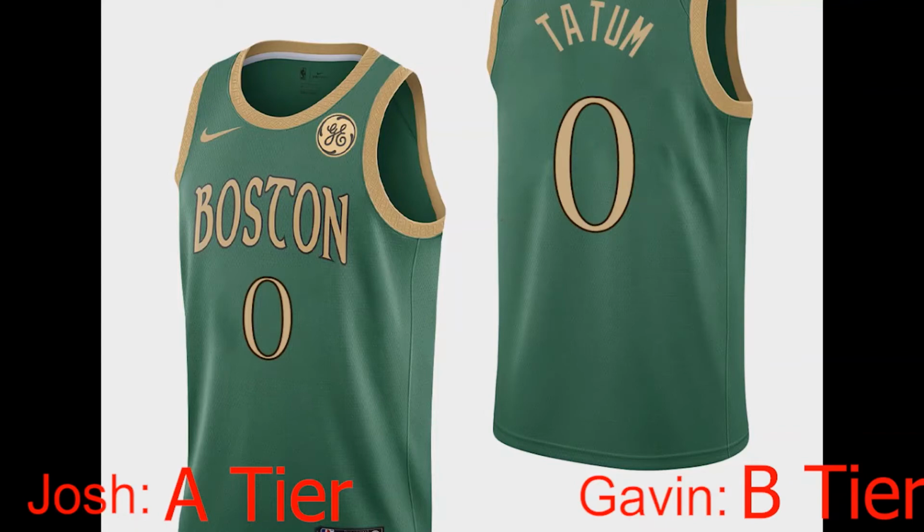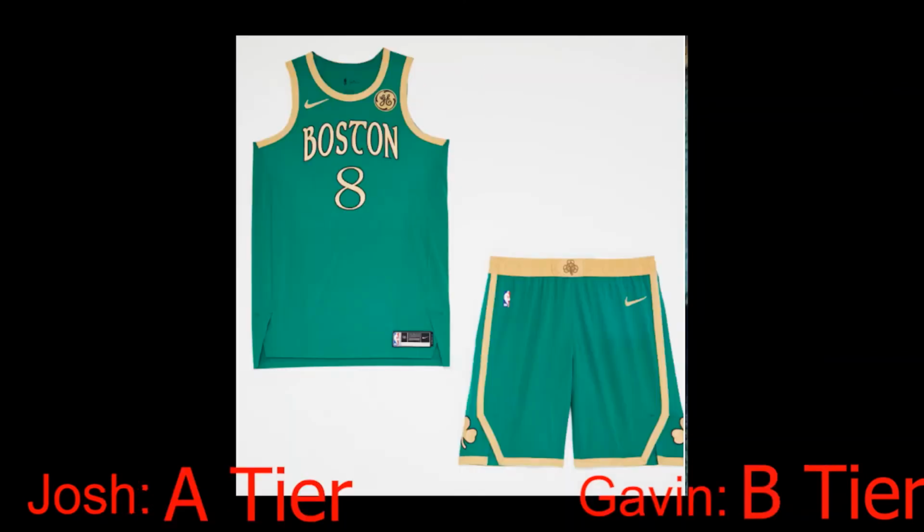I don't think it's enough to be in the A or the S tier just because they still weren't really differing too much from their old jerseys, but the font looks good. I like their secondary logo, it looks very, very nice. Their kind of city logo.